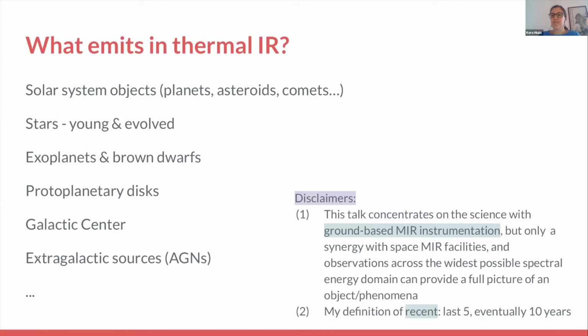Now I have two disclaimers, or basically putting into context. You can imagine that putting all these topics into a relatively short talk can be challenging, so I had to restrict myself in what I put into the talk. Basically, since the conference is dedicated to ground-based mid-infrared instrumentation, I will only cite the papers and talk about the work done with these kinds of facilities. But of course, we have to acknowledge that great progress has also been provided by the mid-infrared space facilities. Another thing is that one single wavelength range is in most cases not enough to provide a full picture of an object or phenomenon. So the synergy between the mid-infrared and other wavelength ranges is of course crucial to achieve many of the science goals.